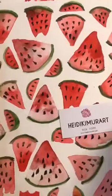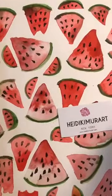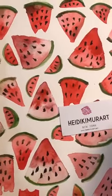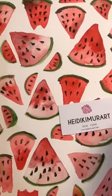We see a huge demand for home decor items, from shower curtains that we carry, to duvet covers, a lot of bath mats and even more.